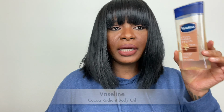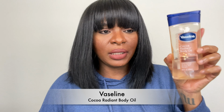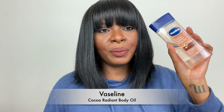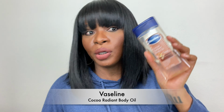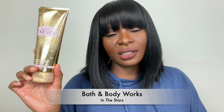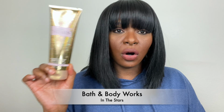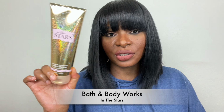Two other products that I used a lot in 2021, we have the Cocoa Radiant Body Oil. This, to me, I must have in my collection. I go between the Shea Balm and the body oil. My skin stays smooth, moisturized, and not ashy. One of my favorite body creams from Bath & Body, besides Champagne Toast, is In the Stars. This is amazing. There are certain fragrances that it pairs wonderfully with, and I will always have this in my collection. Always. It's just amazing.